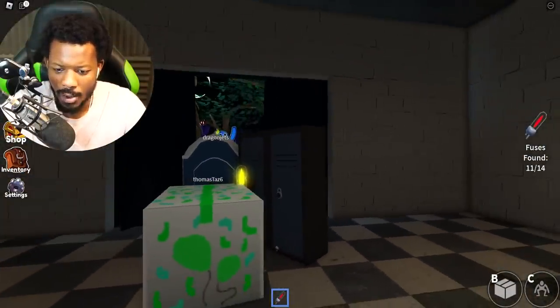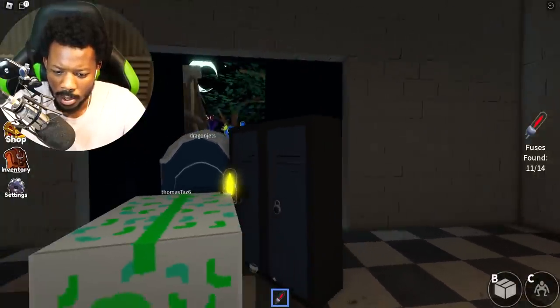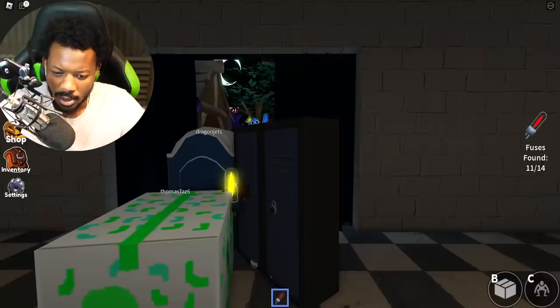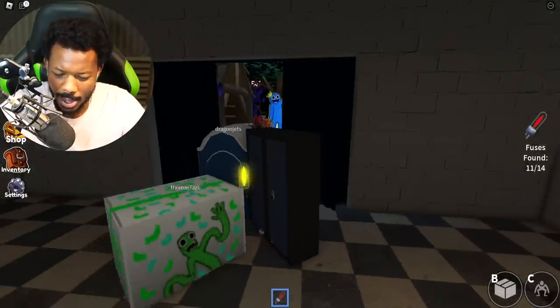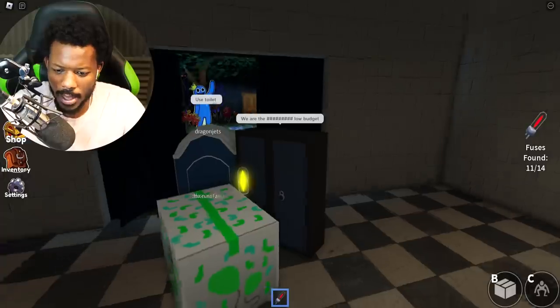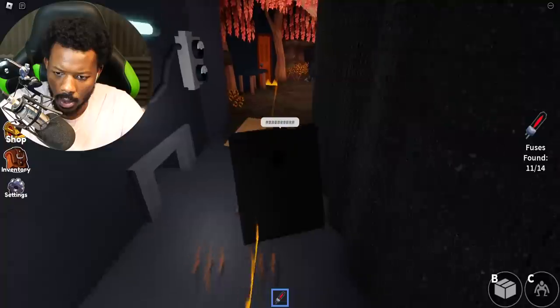Tomesh, you have a locker and a portable toilet telling you to get out of that box right now and come with us. We need you. We're like the Avengers. We are the Avengers, low budget. It gave me a bunch of hashtags. Use toilet.